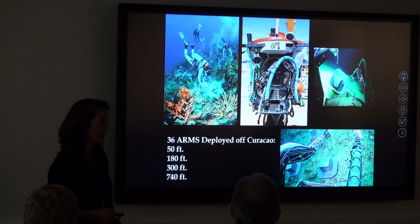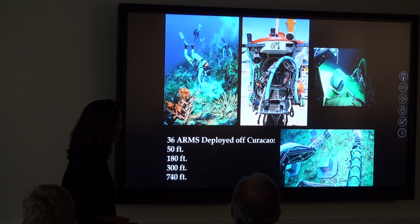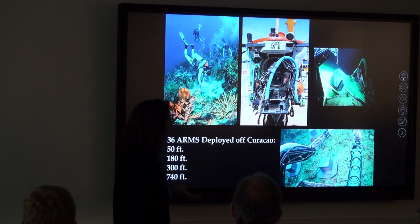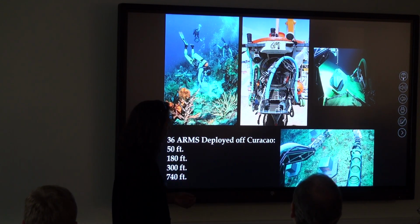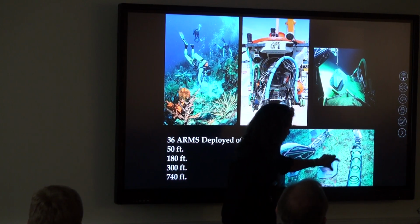But nobody ever put them on deep reefs, and we weren't sure that we could use the sub to do this. But the first year we took just 12 of them to see if we could deploy them with the sub and retrieve them, and that worked. And we ended up putting 36 of them out at these 4 different depths. To deploy and retrieve them with the sub, we had to modify the ARMS just a bit to create a base plate with these U-bolts.